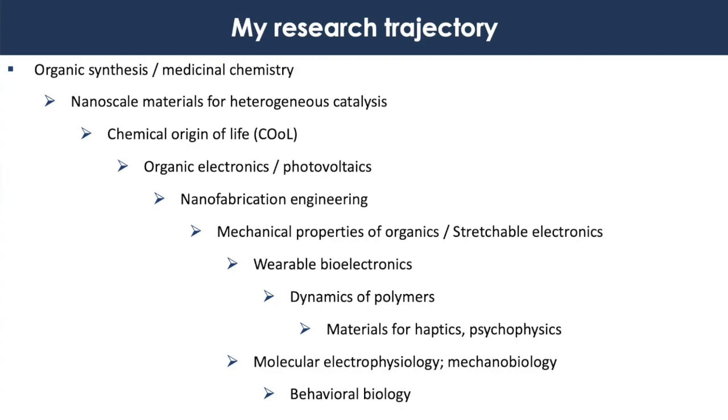And then this led farther down this rabbit hole, right? So the next thing that I did was nanofabrication engineering in the service of making a better type of photovoltaic device. It worked like crap, but I still got a paper out of it and a lot of experience. And then I became interested, because the nanofabrication engineering project involved cutting with a microtome, in mechanical properties of organic electronic structures. There was a grant opportunity available as a postdoc in the area of stretchable electronics. That led me to consider wearable bioelectronics while keeping the organic component constant.